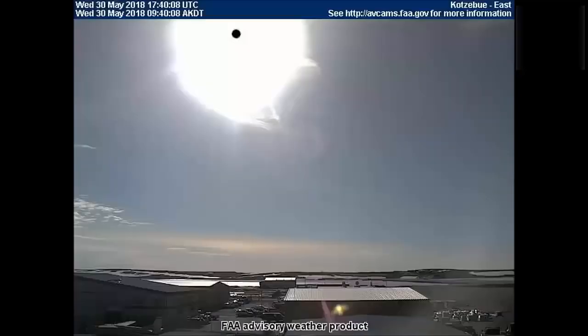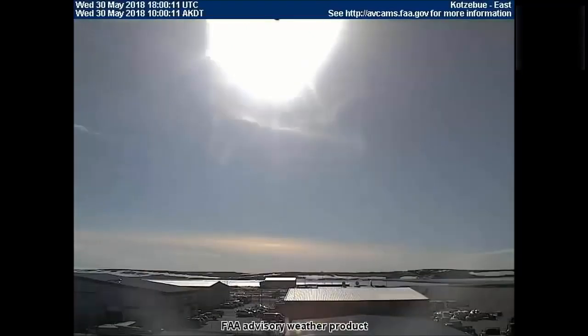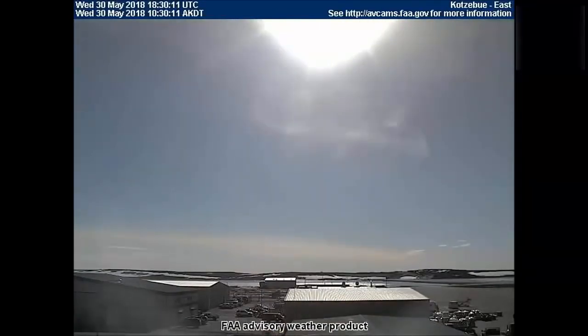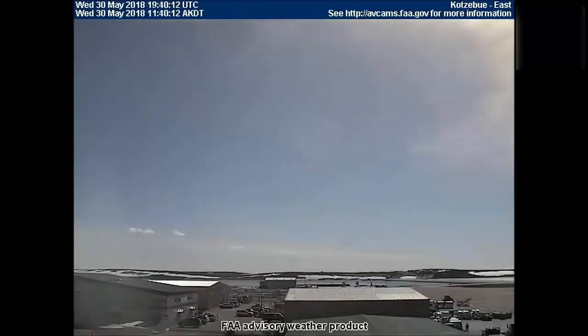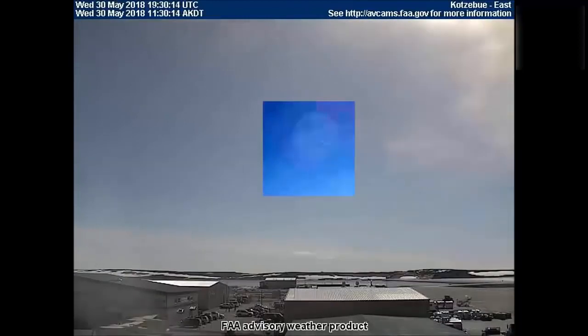Here's an interesting video from the east-facing weather cam in Kotzebue, Alaska. As the sun moves across the sky, the atmospheric chemicals have created somewhat of a veil appearance. It almost looks as if someone has whitewashed the sky around the perimeter of the sun or taken some paint or something. After a few frames, the red planet comes into view. It's very difficult to see amidst the atmospheric chemicals, but some contrast here helps to bring it into view.